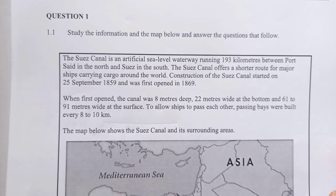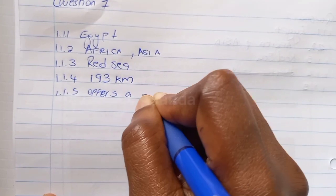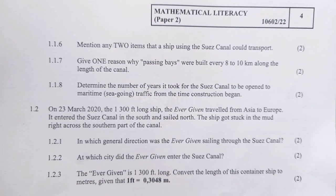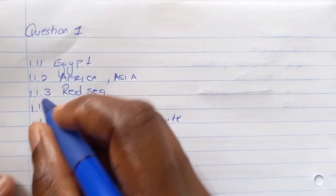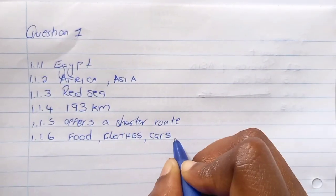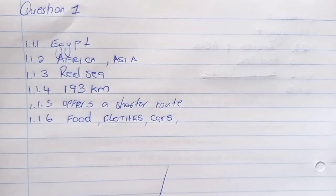I think I saw an advantage there. It offers a shorter route. So you write it how you want it. I'm just giving you the right part. Okay, so mention any two items that a ship using the canal could transport. Really, we can transport just about anything through the canal. 1.1.6 could be food. It could be cars. You only have to write two. Whatever it is that we're shipping between Africa and Asia, I'd say we buy a lot of things.